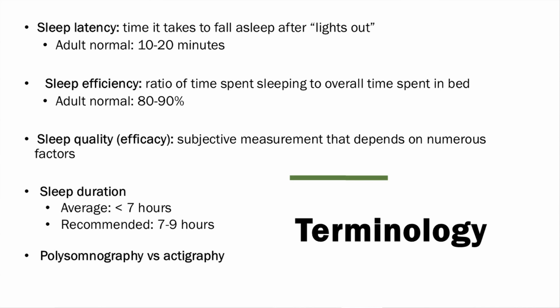Sleep quality, also known as efficacy, is usually a subjective measurement, and it depends on numerous factors. There's many questionnaires that are used to assess this. Sleep duration: the average adult sleeps under 7 hours a night, somewhere around 6.5 hours, actually, and the recommended is 7 to 9. I'll talk about polysomnography and actigraphy throughout the presentation.